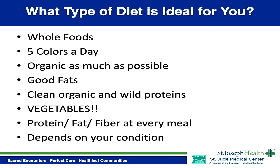Vegetables. So vegetables are the most important part of your diet because vegetables are so anti-inflammatory and they give your gut microbiome all the good fiber it needs. I always recommend eat protein, fat, and fiber at every meal to keep your blood sugar stable. So you never want to just snack on a carb by itself, because then your blood sugar just goes up and down.